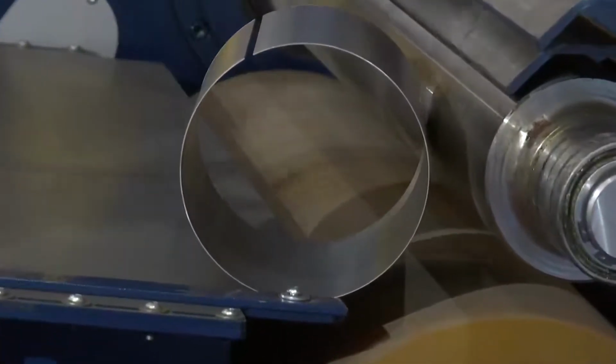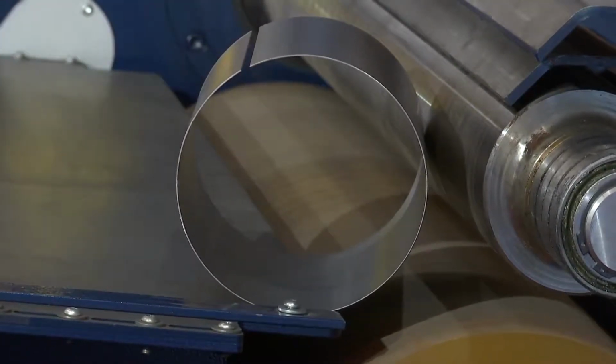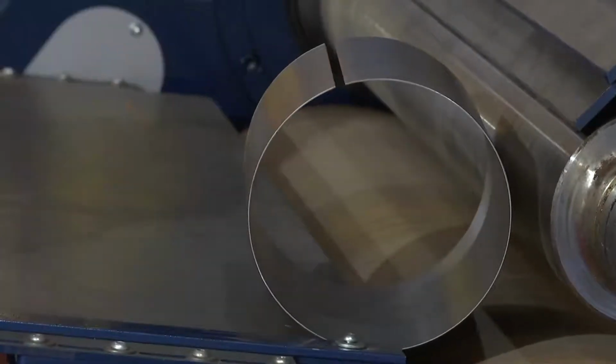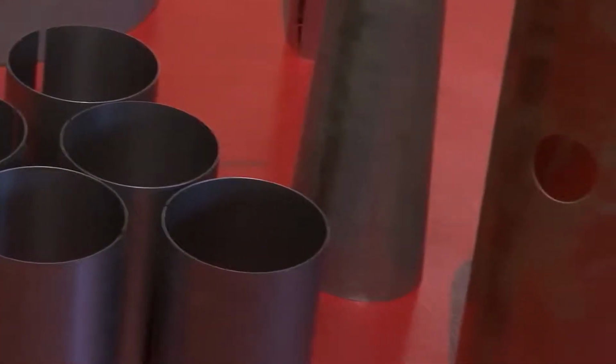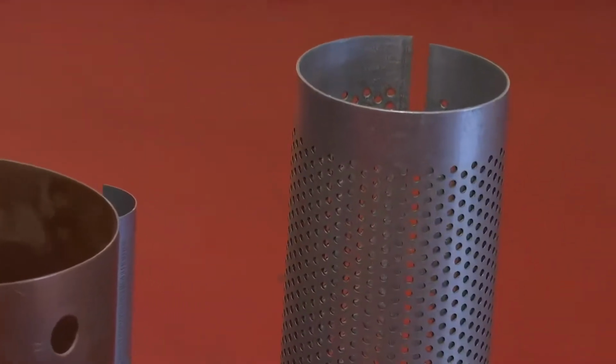Now you can see the piece over here, the quality of the roll piece. Perfect. Fantastic. Thank you, Ranvir. So over there are other pieces formed by the same machine without any unwanted deformation inside.